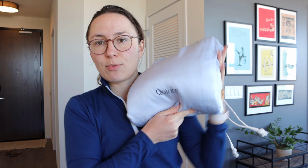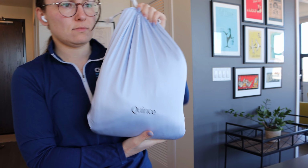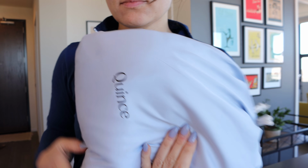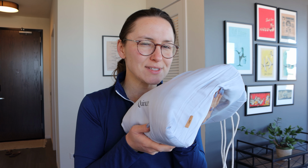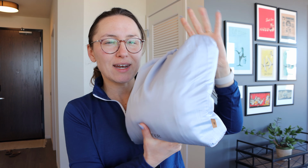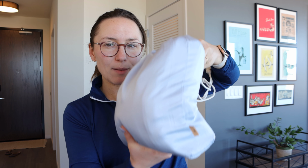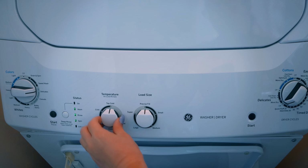It does have a branded name here. However, it does have kind of an unpleasant odor, to be honest. I don't really know, it kind of smells like paint or something, like a weird chemical type of scent. So I'm gonna go ahead and wash these before I use them. So hopefully that will get rid of that, but let's open up this bag. Oh, here we go.